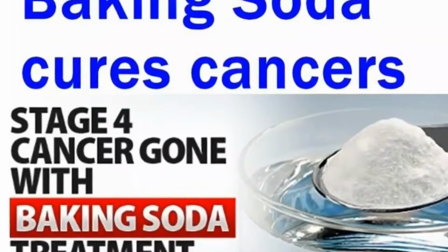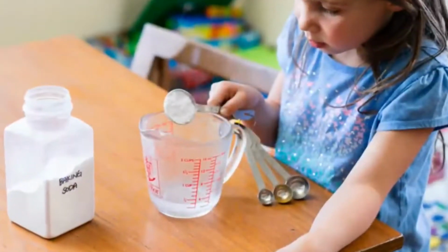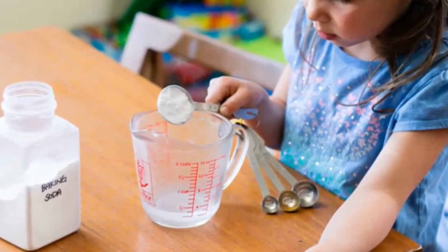Baking soda water will also aid in the reduction of chronic cough and sore throats. Bear in mind that baking soda water can only ease the symptoms, not cure the ailment.